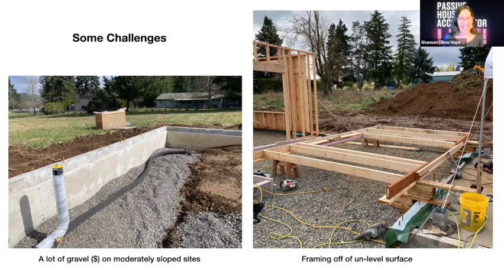Go ahead, Kevin. Sorry. Do you guys use a lull to lift the wall, or are you doing it manually? Yeah, we had wall jacks in this case. But you could use a lull. In this case, the site was really muddy, so we didn't want to get the machine all stuck, and so on and so forth.